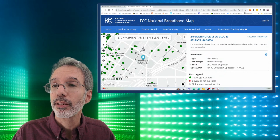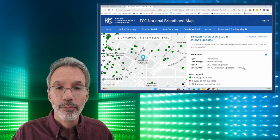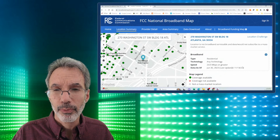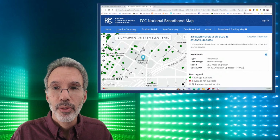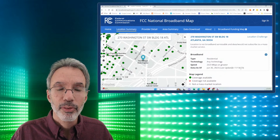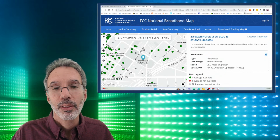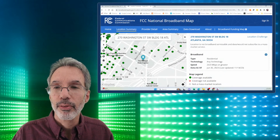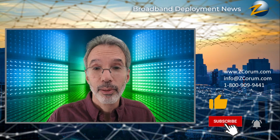Now you also see updated 11/14, 2023, and you will see this change more often, I believe, because I think every couple of weeks they're making updates to this on various kinds of smaller challenges, those kinds of things. But this is the data. The 6-month data is what is reflected by the internet service providers uploading their serviceable locations, the areas that they serve. So that is the main date there that we're looking at. So good news, new map, and again, it's getting better and better each time.